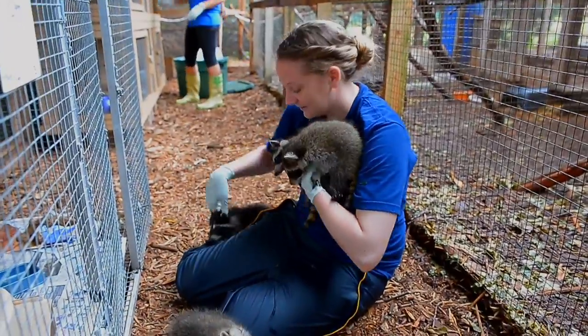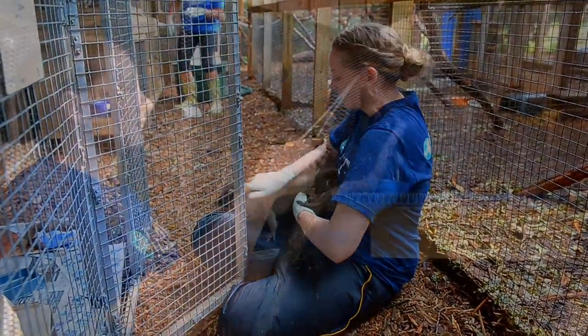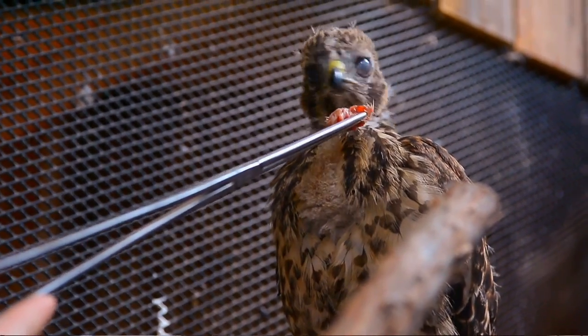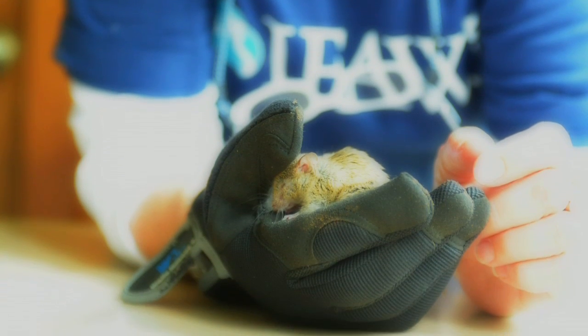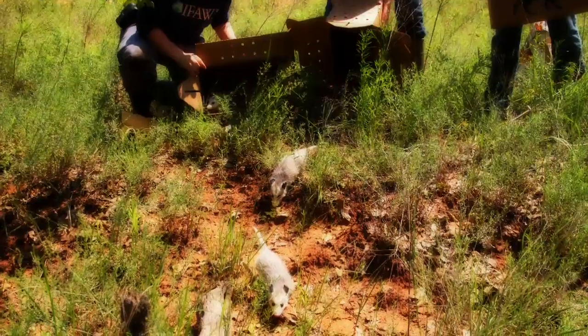Wild Care is a facility for injured and orphaned wildlife. So these are red-shouldered hawks. Some of them came in after the storms. And this little guy right in front here had a broken wing. People from the public or other groups will bring the animals here to be treated, rehabilitated, and then released back to the wild.